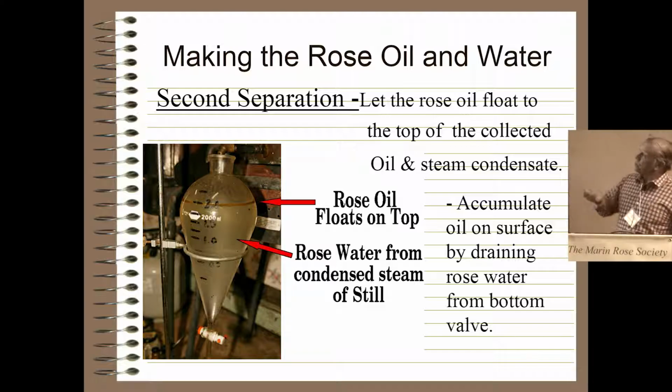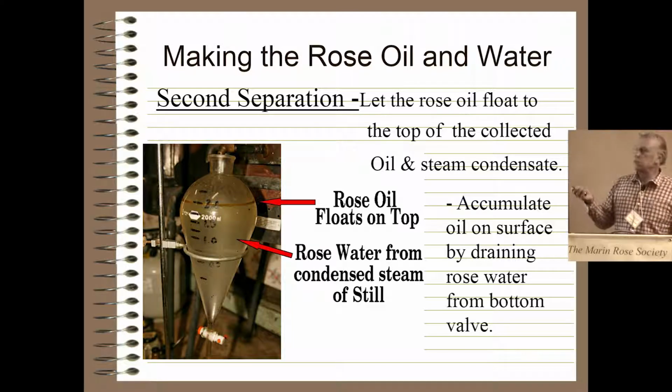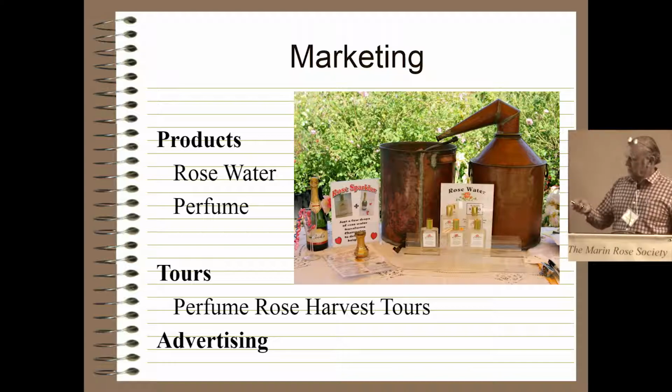Okay, so we've learned now how to separate oil from the roses. And okay, we get to the marketing. I had to pay my pickers close to $3,000 to pick all of 3 ounces of rose oil. So it's very expensive. I need something to support my habit of rose oil.